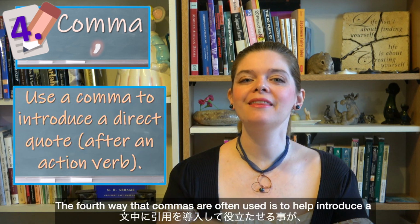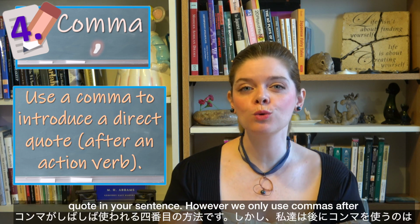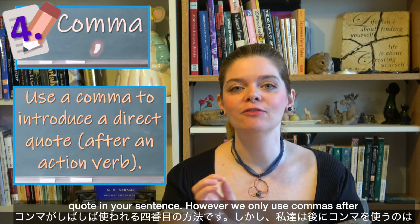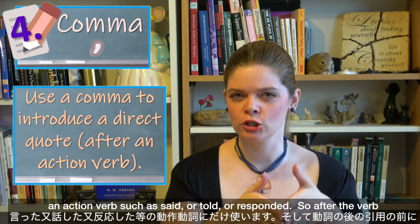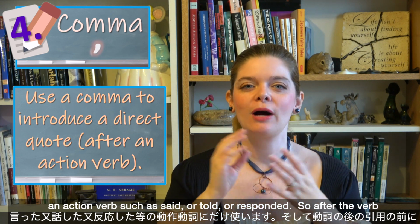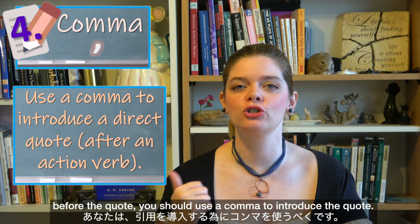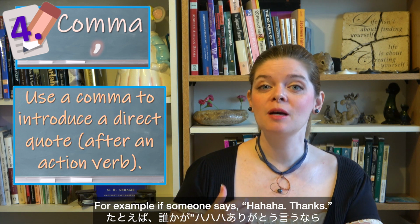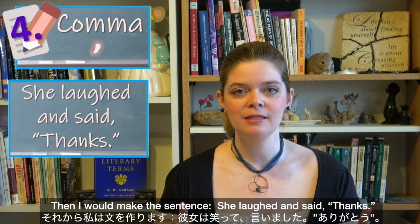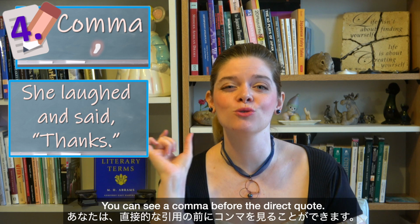The fourth way that commas are often used is to help introduce a quote in your sentence. However, we only use commas after the action verb, such as said or told or responded. So after the verb before the quote, you should use a comma to introduce the quote. For example, if someone says, "Thanks." Then I would make the sentence, she laughed and said, "Thanks." You can see a comma before the direct quote.